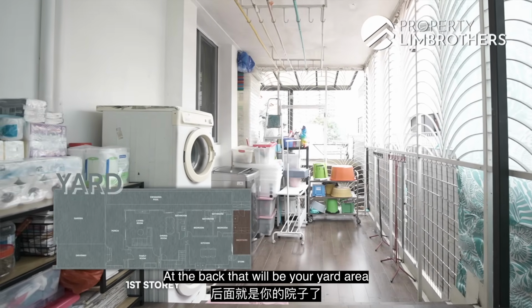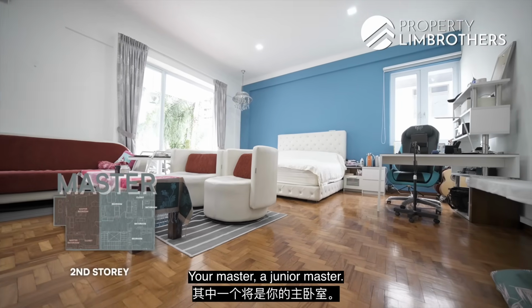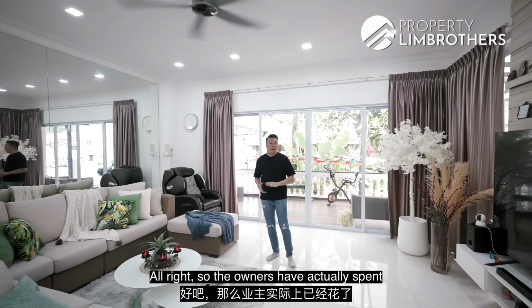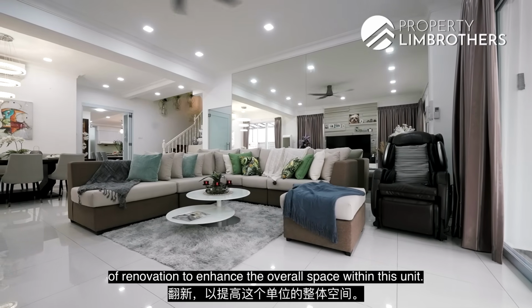That will be your yard area, also a room for your helpers. Upstairs, 3 big bedrooms: your master, a junior master. All 3 of them are actually en-suite as well. Alright, so the owners have actually spent about $60,000 late last year to do a little bit of renovation to enhance the overall space within these units.